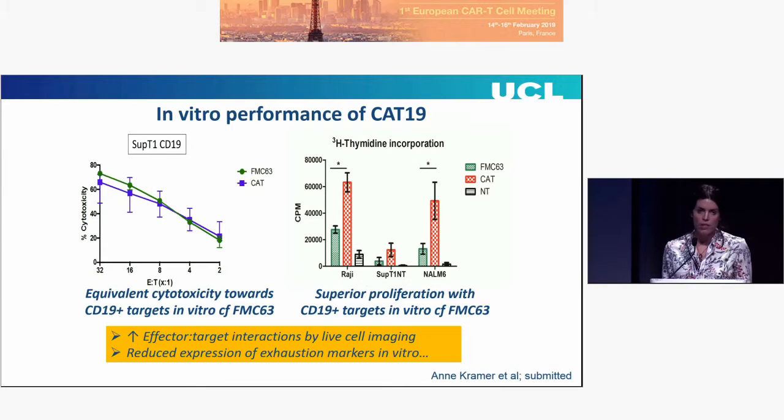And if you look at this CAT CAR in vitro, how does it compare to FMC63? Well, it's actually able to perform its cytotoxic function the same as FMC63. And furthermore, it seems to have superior proliferation when it's in contact with CD19 positive targets compared with FMC63. If you look further, you'll see that there's reduced expression of exhaustion markers on the CAR-Ts in vitro also.